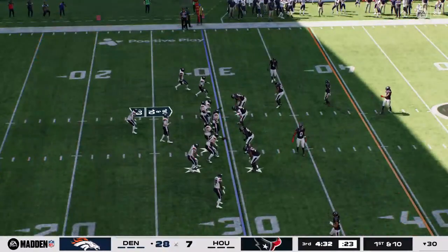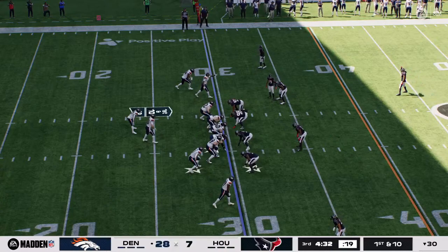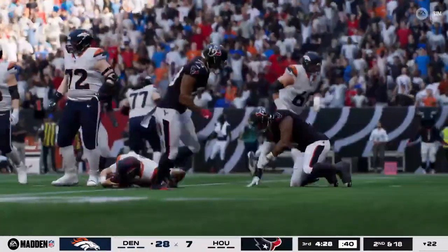Denver offense at the line, ready to go. They're just looking to do more of the same. They were good in the first half. They've extended their lead so far here in the second half. They're just looking good, hitting on all cylinders right now.